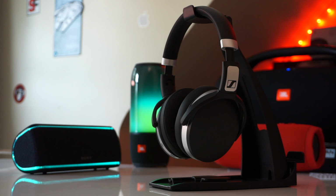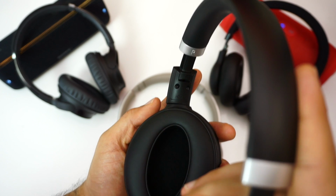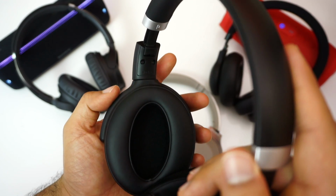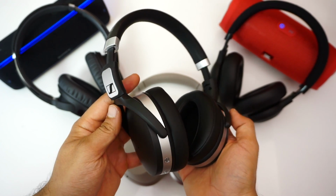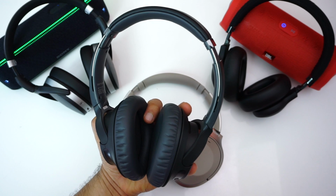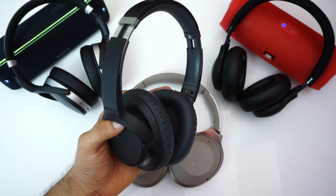But choosing between the Sennheiser's 4.50 BTNCs and the Sony's WH-CH700N is a little harder. They both fit well, but the Sonys are a little more comfortable. But the Sennheisers have the better build quality and design. The ANC on both of these headphones block out the same amount of sound, but the Sonys do it with less cabin pressure. And even though both of these headphones sound pretty good, having the ability to adjust the EQ on the Sonys is a huge plus.